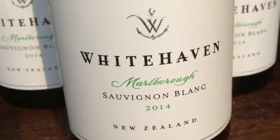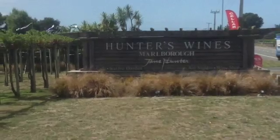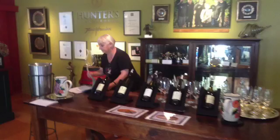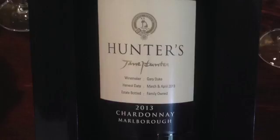Very nice. It's on to Hunter's wines. Now the Sauvignon Blancs are excellent, but the red wines are pretty weak. But I did like the Whitehaven better.